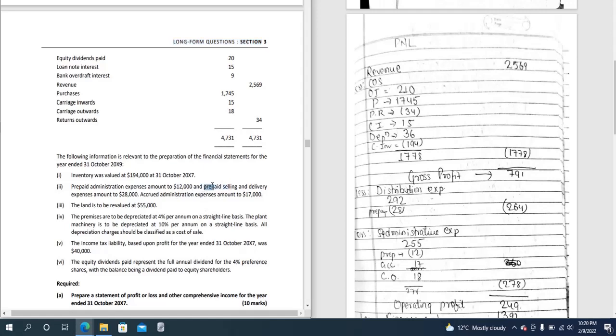prepaid selling and delivery expenses. So prepaid is our asset, so it will be subtracted from the distribution expense. So I subtracted 28,000. I have taken a common, so we will get 264 as our distribution expense balance.